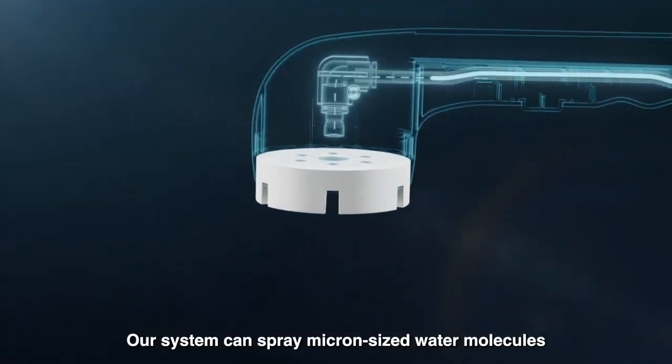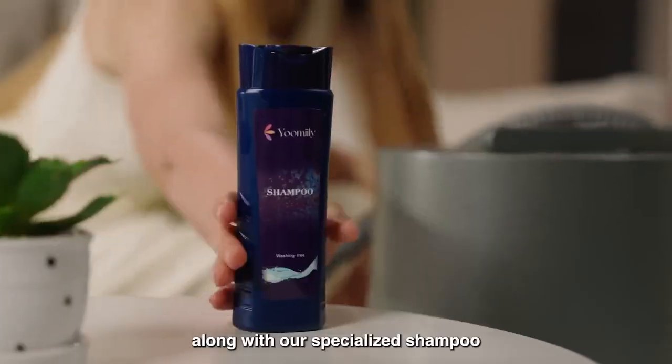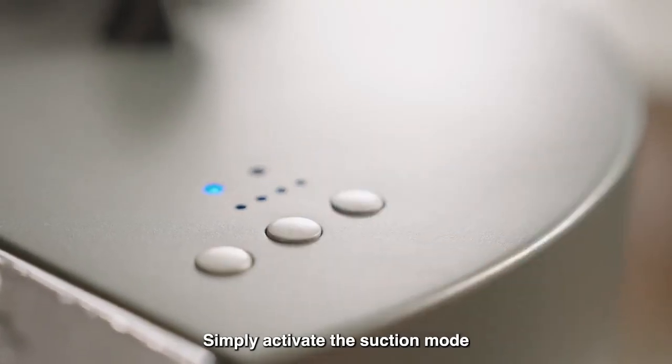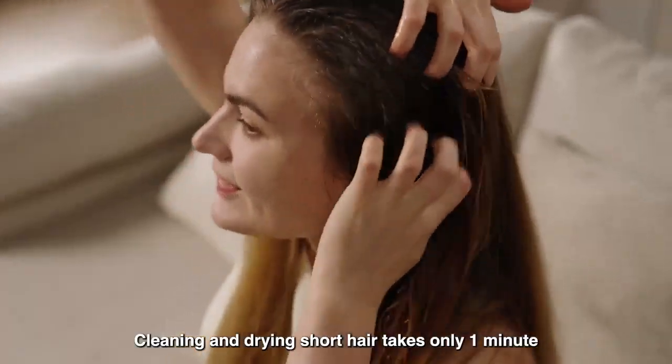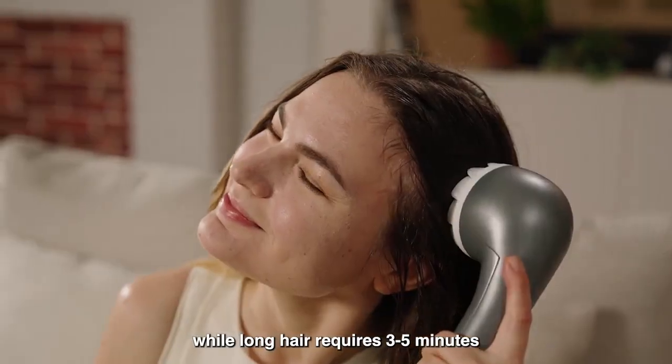Our system can spray micron-sized water molecules onto the hair, along with our specialized shampoo. Simply activate the suction mode. Cleaning and drying short hair takes only 1 minute, while long hair requires 3 to 5 minutes.